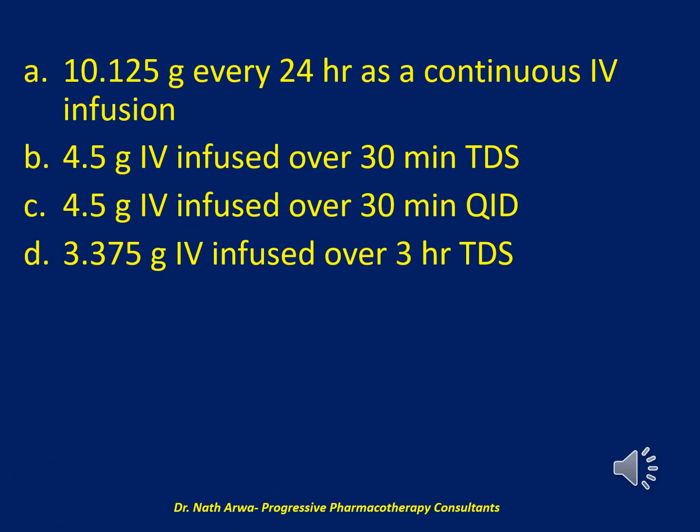Is it A. 10.125 grams every 24 hours as a continuous IV infusion, or B. 4.5 grams IV infused over 30 minutes thrice daily, or C. 4.5 grams IV infused over 30 minutes 4 times daily, or is it D. 3.375 grams IV infused over 3 hours thrice daily? I will give you 10 seconds to choose the correct answer to this question from the listed options.